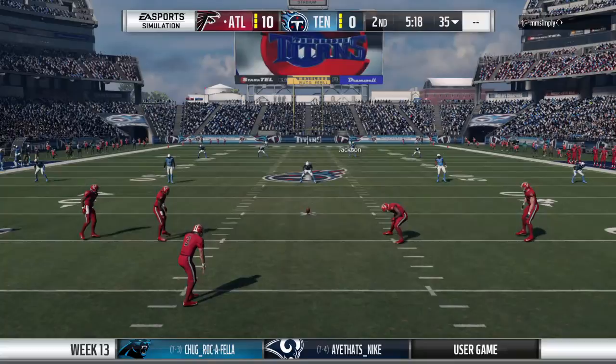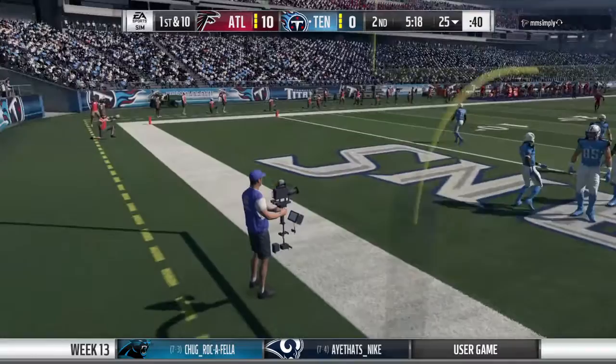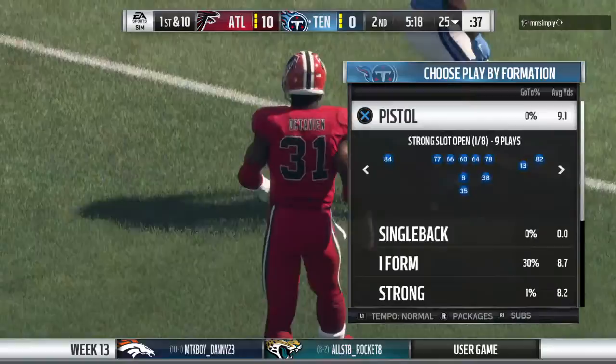Now here's Bryant to kick it away. And that'll carry over the back line of the end zone for a touchback. The Titans offense now, they get set to head back out here. And two picks.